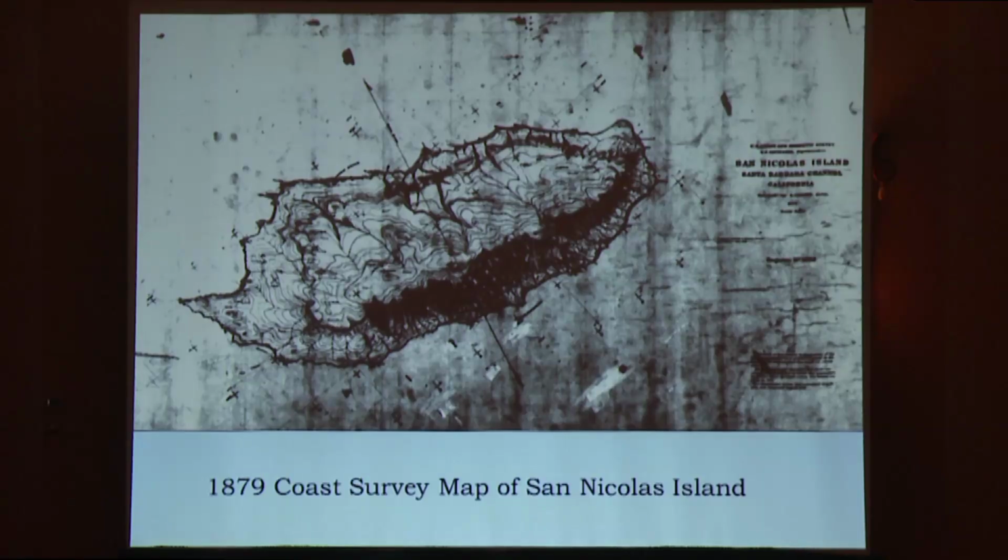But looking at the historical record of the island, we start to get some clues that key us in on where this cave actually is. And this is a Coast Survey map of San Nicolas Island from 1879. And this is really interesting.